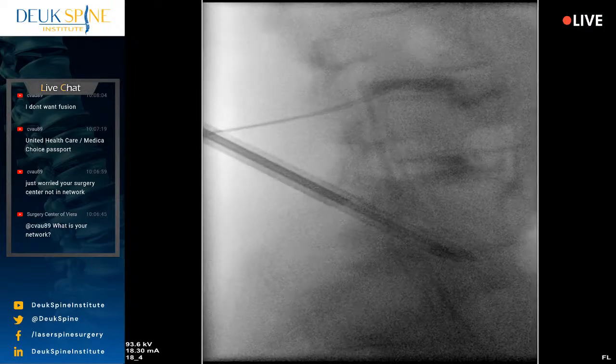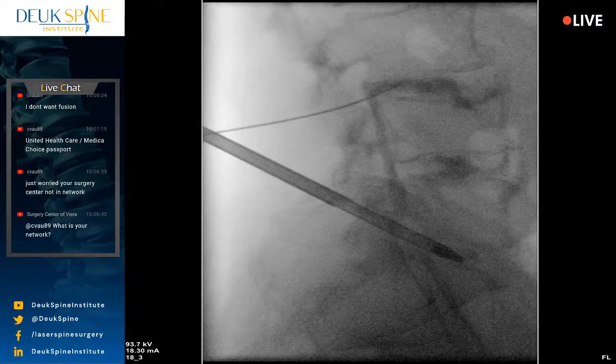So what they all do is they'll do L2-3, L3-4, L4-5 transforaminal, but when it comes to L5-S1, they do a translaminar. They basically go in and remove the ligaments and bones of your spine, just like a laminectomy. So it's very bad. But they do that because they're not able to do what I'm doing right now, which is very difficult to do, by the way.